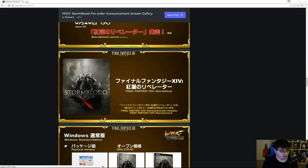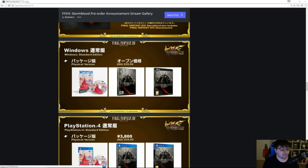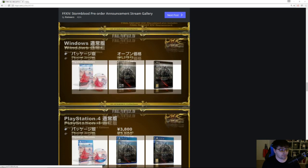There's what looks to be the regular box art in terms of the game, which, by the way, looks pretty badass. And it is going to be $40 standard. So a lot of people have been wondering what the pricing of the game would be like when the next expansion came out. I figured they would follow suit with what World of Warcraft usually does, where whenever a new expansion is released, pretty much all of the previous expansions have their price reduced or put together in some sort of package that is price reduced, and then the new game is the same price as the last one. Obviously, Legion, I believe, was $10 more expensive than the previous expansions, but that's the general consistency we usually have here. So the physical version, $39.99.